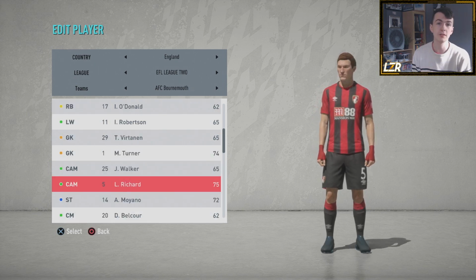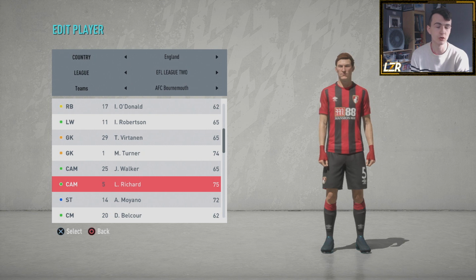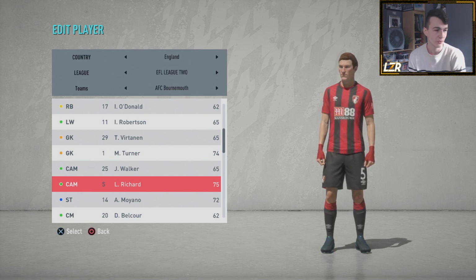The next three upgrades all come from Kennedy, so thank you very much for those upgrades. He's now done four of the five upgrades so far in this series. The first one is for Ludovic Richard. He's now wearing the number 5. He's got a short-sleeved untucked shirt with red boxing tape on both hands, and the New Balance Tekela V2 Supercell Bayside boots, and that's it.